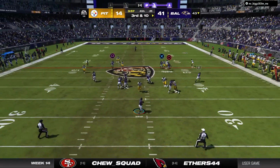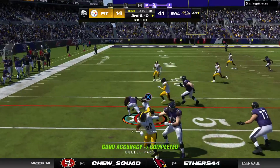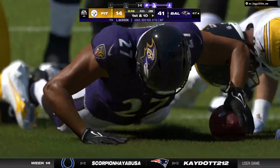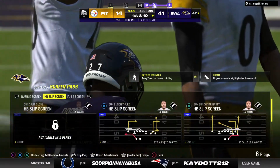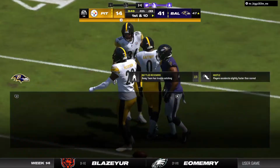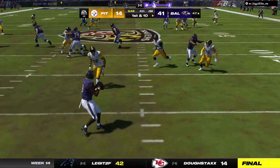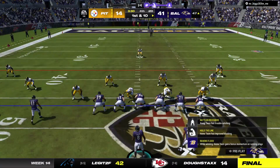To throw is Jackson. And that'll be complete to Dobbins. And he'll be taken down, but not before he works it past the 50. 10 yards there, good enough for a Raven 1st down. And when you have success throwing the football, the old cliche becomes true. The playbook opens up wide. And these screen passes, they become even more difficult to stop.